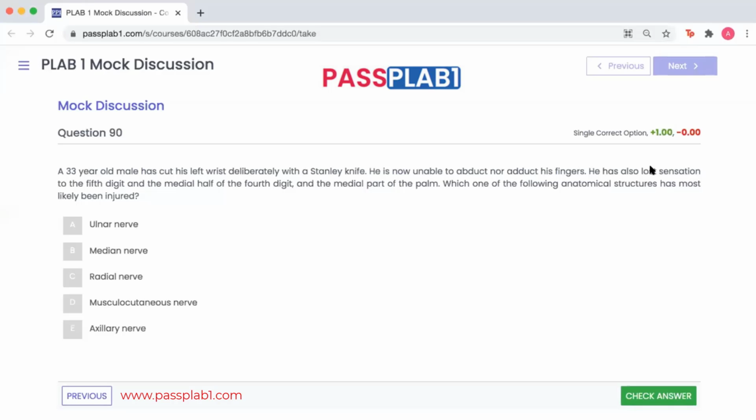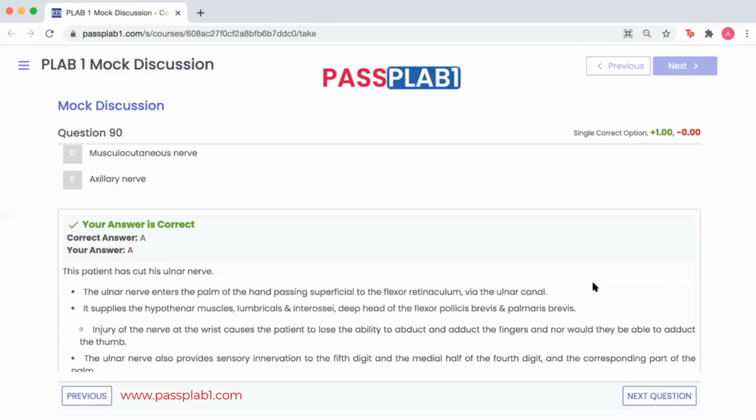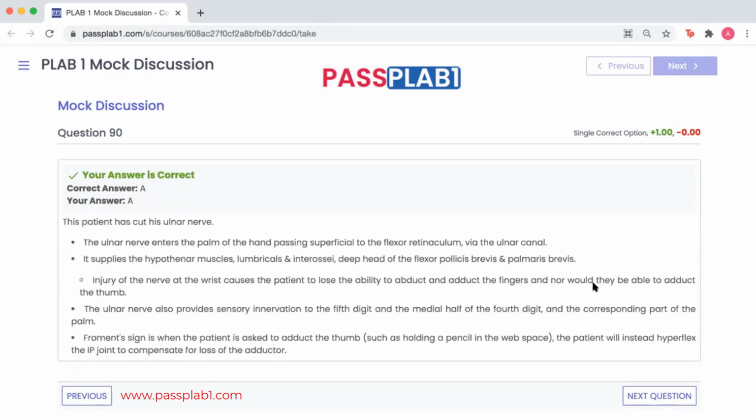So it's either median or ulnar, but because of the distribution and the fact that he can't adduct or abduct, it's more ulnar than median. So it's the ulnar nerve that he's injured in this case, and that's why he's unable to adduct and abduct. The ulnar nerve also provides sensation to the fifth digit and medial half of the fourth. And you have a sign called Froment's sign: when the patient is asked to adduct the thumb, like holding a pencil, the patient will instead hyperflex to compensate because he can't actually do the adduction.